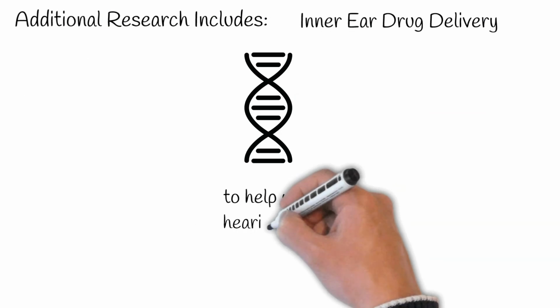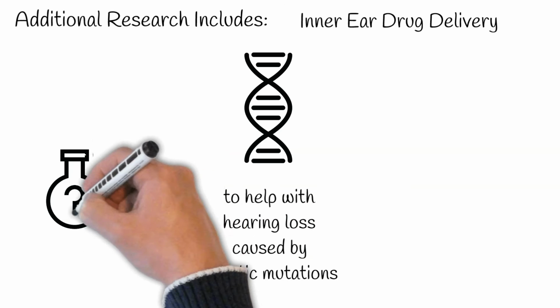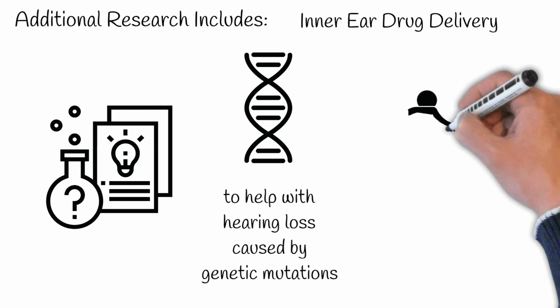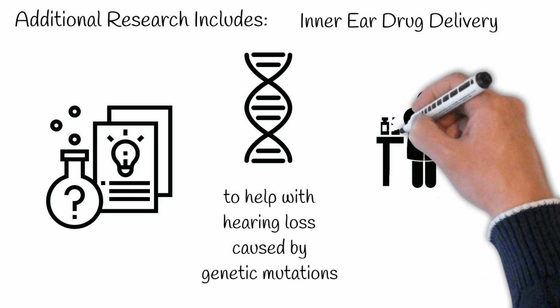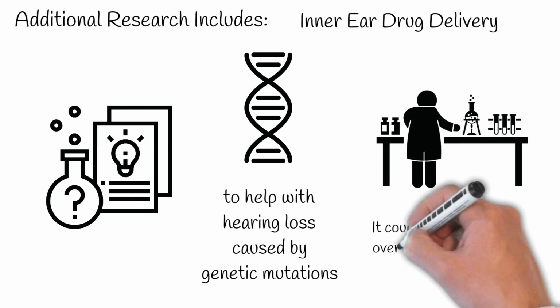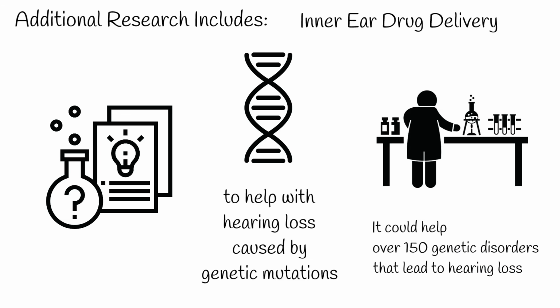Additional research that is being conducted includes an inner ear drug delivery approach that could help with hearing loss caused by genetic mutations. Genetic hearing loss is incredibly tricky when it comes to finding a treatment. Our researchers believe that they may have found a way to speed up the process of infusing medication quickly and efficiently into the inner ear. We are so excited because that means hope is in store for many individuals who suffer from even genetic hearing loss. If our theory is correct, this technology could help those suffering from over 150 genetic disorders that lead to hearing loss. These are just a few of the many answers we continue to seek on the path to restoring hearing worldwide.